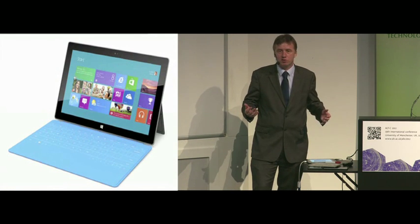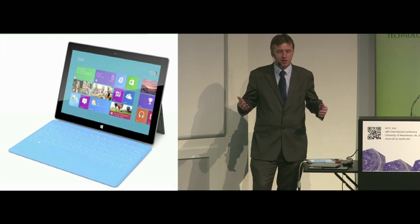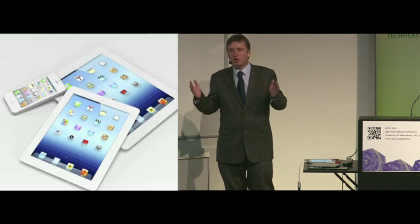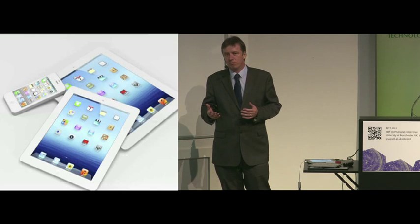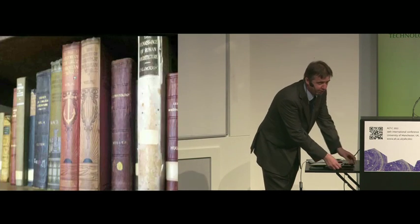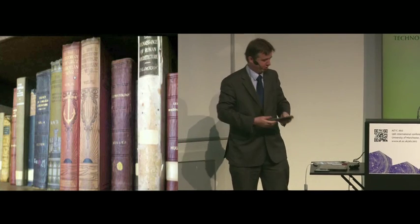Microsoft Surface. Will it be a revolutionary device that changes everything? I'll leave that one for you to decide. But also the iPad Mini. Cheaper, easier, and will work for some learners. Easier to carry. One of the things I love about the Nexus 7 more than anything else is that it fits in my pocket. Oh, well, maybe on a different jacket.